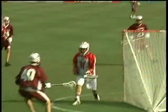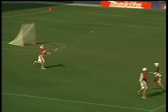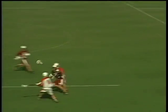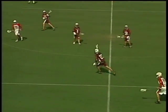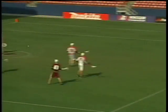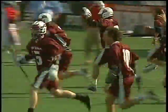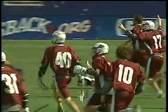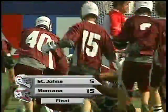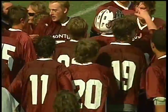And Montana is at 21 seconds. Another shot is saved there by the backup keeper for St. John's. He's going to outlet here. Almost 10 seconds to play. They've already doused the coach with ice on the near bench here. And load up the bus, folks. Montana's coming home with their first ever national championship trophy. The final horn sounds. Our final score from Pizza Hut Park: Montana 15, St. John's 5. Congratulations to the Grizz. They're bringing that title home, folks. Final score once again, Montana 15, St. John's 5.